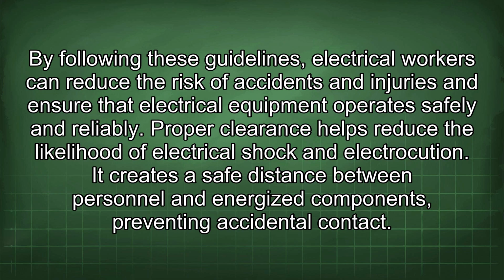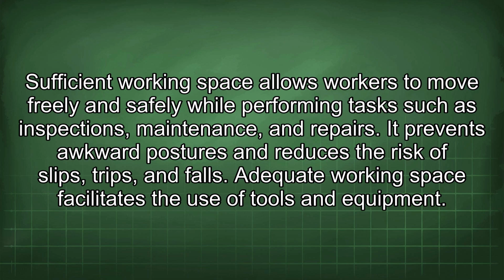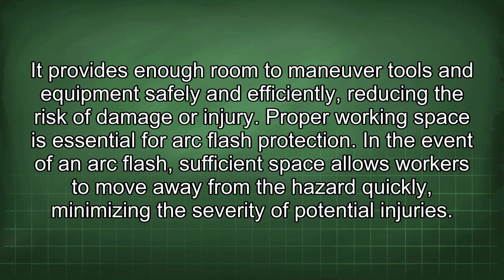It creates a safe distance between personnel and energized components, preventing accidental contact. Sufficient working space allows workers to move freely and safely while performing tasks such as inspections, maintenance, and repairs. It prevents awkward postures and reduces the risk of slips, trips, and falls. Adequate working space facilitates the use of tools and equipment. It provides enough room to maneuver tools and equipment safely and efficiently, reducing the risk of damage or injury.